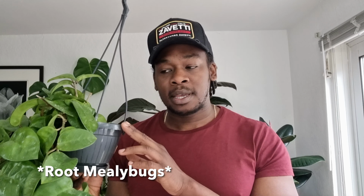I think this was the plant that brought it into my house, because I noticed it on my Hoya obovata first. That plant is in LECA and it's in a glass pot or like a little cup thing. And I noticed mealybugs in that, and quickly I was like, okay, I know Hoyas really do attract root mealybugs. So I took quick action, and I got rid of all of the LECA. I boiled it for a few minutes to make sure that all of the mealybugs were dead.